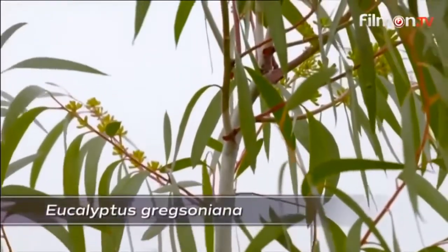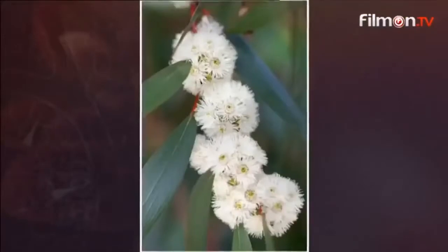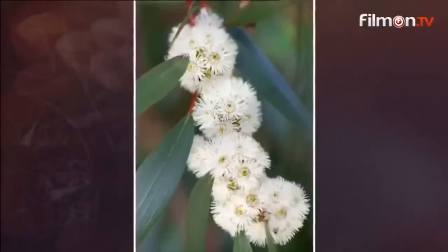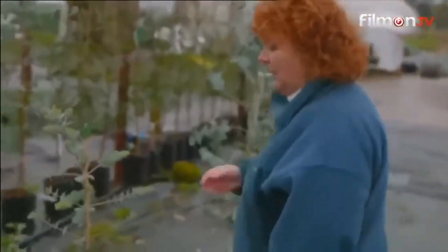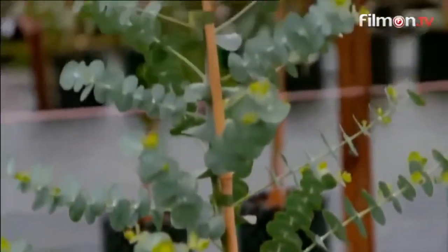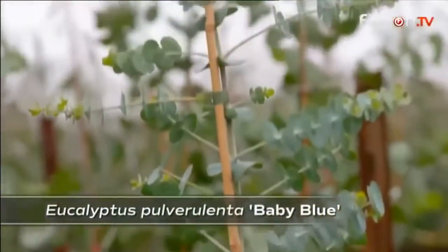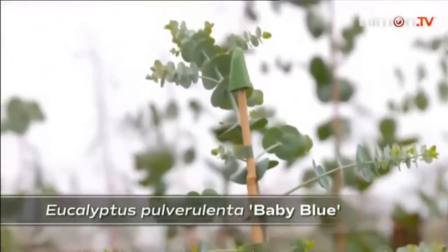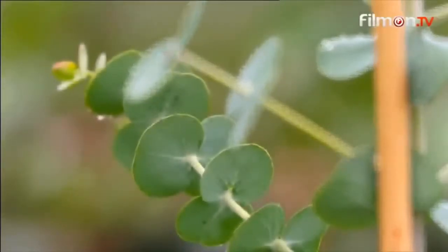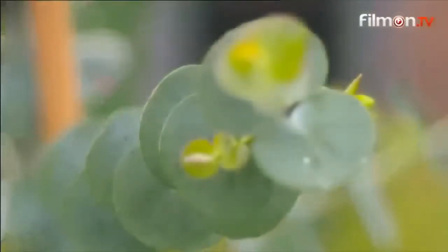Many people think that eucalyptus trees don't flower, but they all flower, and in this country they have white flowers. And then we've got the little baby blue, stunning blue foliage, much sought after by floral artists and florists. Very easy to grow. Once it's got to a good size, you hard prune it in March and then grow the stems out during the summer.